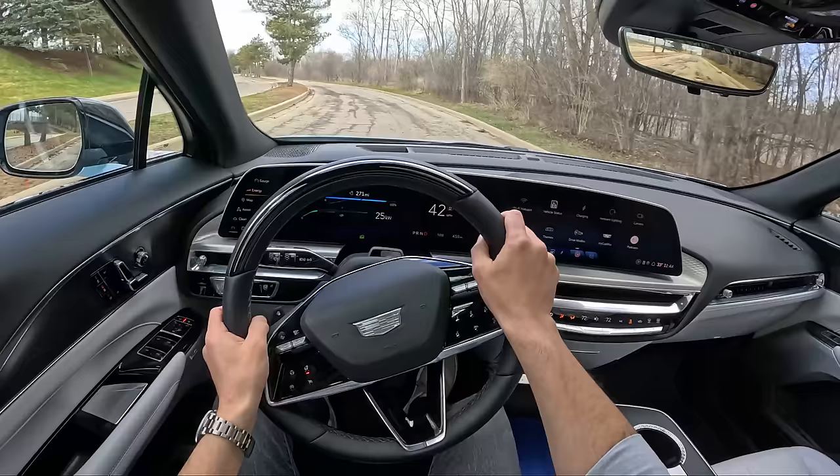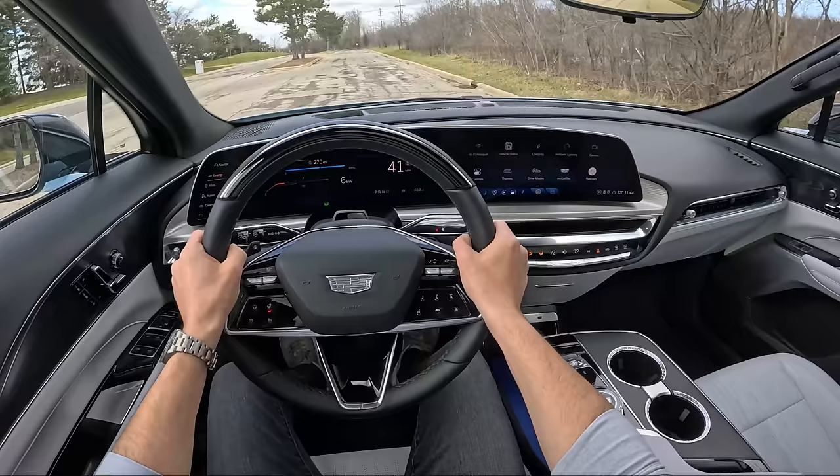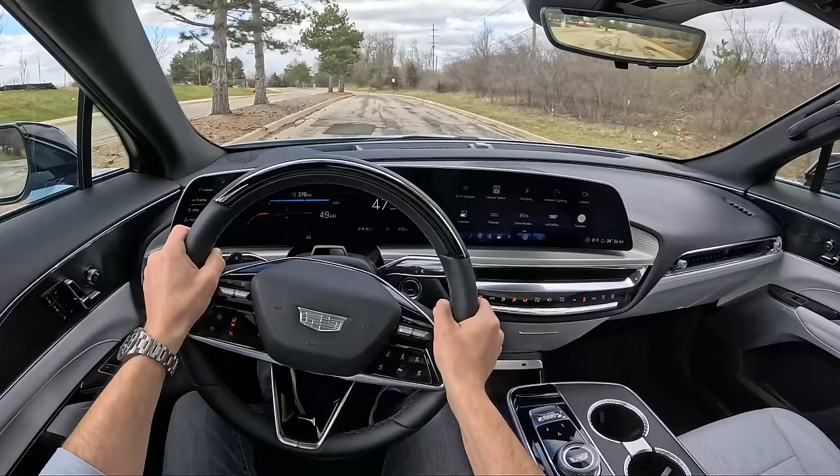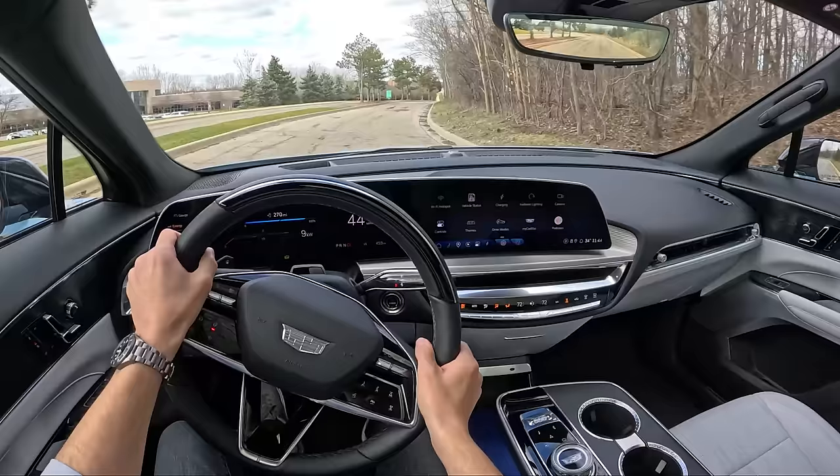Rattles in this interior. It's one of my only complaints about this Lyriq, and whatever's rattling back there just started doing that. It wasn't doing that all week. Of course, it only starts when I start filming my video, but just a lot of little creaks and little plasticky noises from this Cadillac Lyriq. Would like to see Cadillac and GM work on quieting all that down. Otherwise, though, NVH in this car is fantastic.